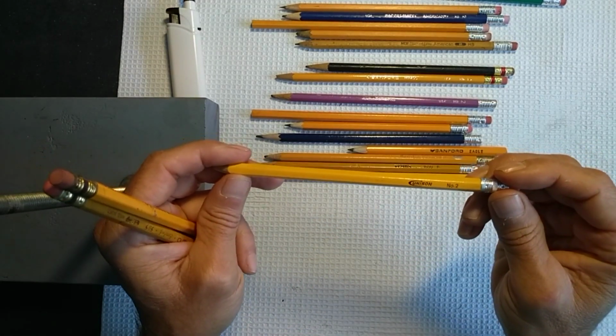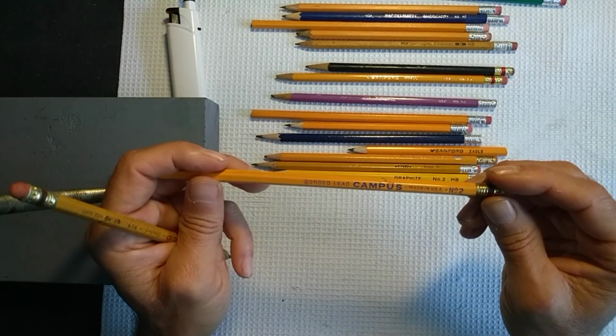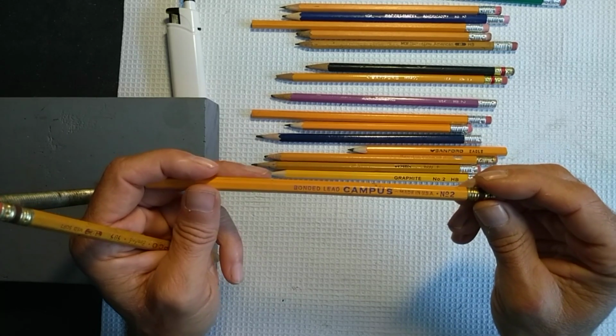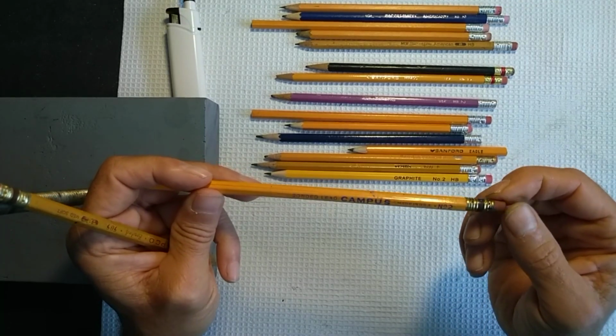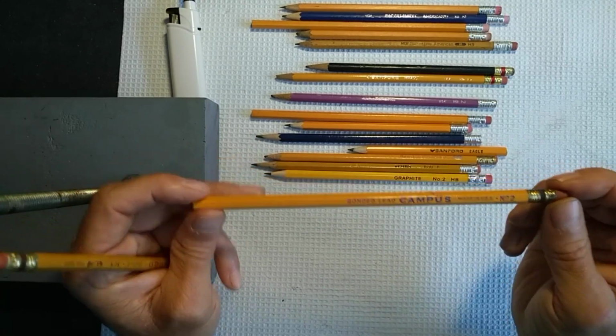This one is Unison. And I'm not sure about this, but it's Campus, so they must have been sold at college bookstores. Bonded lead, but it definitely looks older. Made in the USA. The eraser looks a little bit hard. A nice black stripe on the ferrule.